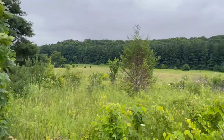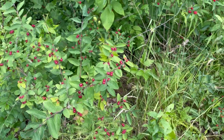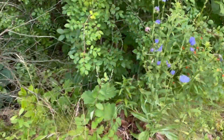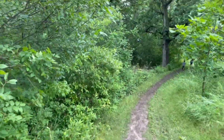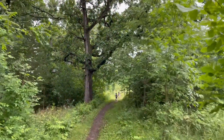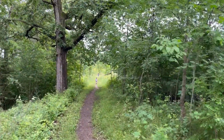Great trail overlooking the meadow. I love all the different colors. We've got some red berries, some purple flowers here, some orange looking berries, a lot of lush greenery, some big mature oak trees. And I can hear the songbirds.